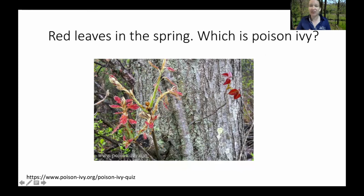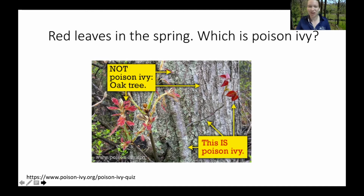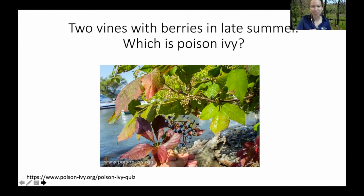All right, red leaves in the spring. Which one is poison ivy? There's one here on the left and one here on the right again. Any ideas, right or left? Oh, we've got some quick people. Yes, the one on the right. The one on the left is an oak tree that sometimes looks red also in the spring.